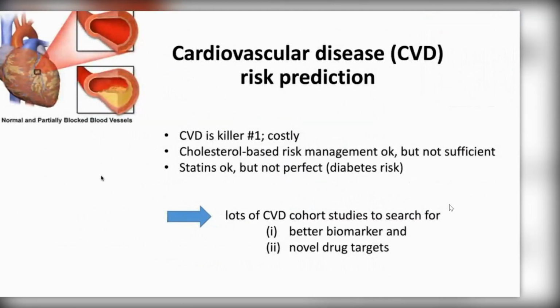So cardiovascular disease, why? As we all know, cardiovascular disease is still killer number one, especially in the Western world, leading to huge cost implications for the healthcare system. And we have a traditional risk management that is based on cholesterol, and that is good. It's probably saved millions of lives, but it's still not sufficient. And we also have drugs, the statins, and they do reduce the heart disease burden, but they don't prevent all metabolic pathologies, and they also seem to increase the risk of diabetes.